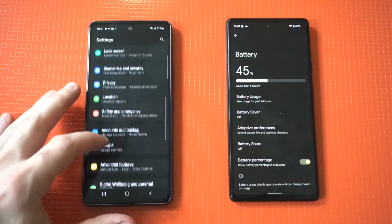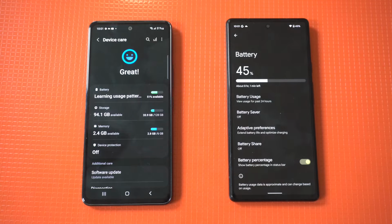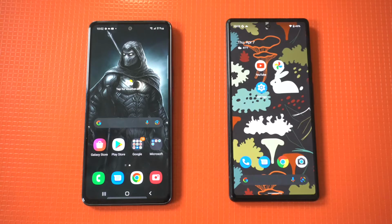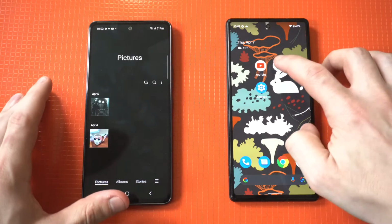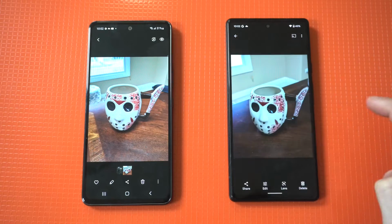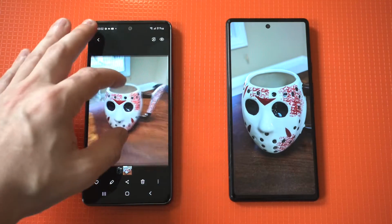And then, of course, when it comes to battery sizes and battery life, the A53 has a 5,000 mAh built-in battery, which is really big, and then you've got a 4614 mAh built-in battery in the Pixel 6. Both phones also come with 128 gigs of storage. But honestly, both phones have really good battery lives, but the A53, you know, I'm gonna have to lean towards a little bit.